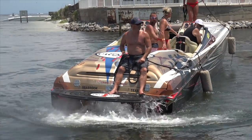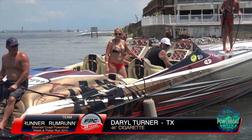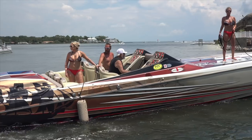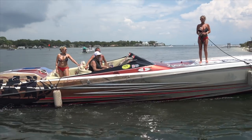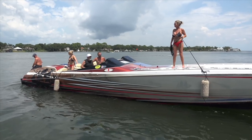And looks like here's another team that's taken advantage of the services here at Brooks Bridge Marina. Daryl Turner in that 46-foot Cigarette team Rum Runner got all his crew on board with all their matching bikinis. I don't know where you got those, Daryl, but those were great bikinis. Matched the graphics of the boat.